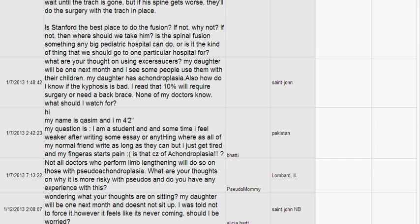Okay, the next question is, what are your thoughts on using exercisers, i.e. exercise saucers? My daughter will be 1 year old next month, and I see some people use them with their children. That daughter has achondroplasia. How do I know if the kyphosis is bad? I read that 10% will require surgery or a back brace. None of my doctors know what I should watch for.